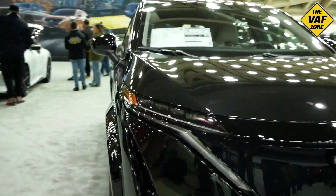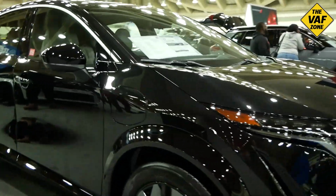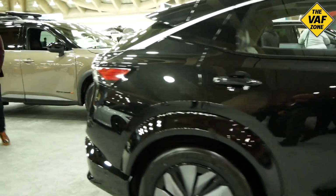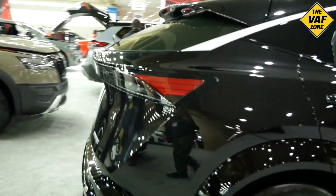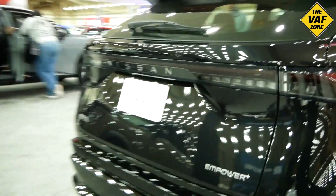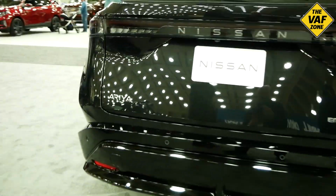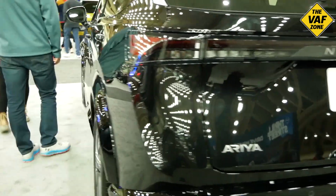And the Nissan also has the Ariya, which is what this is. It's an all-electric SUV. And the range on these is around 300 miles. They go for about 50 to 55,000. So here you go, a lot of electrics coming out.